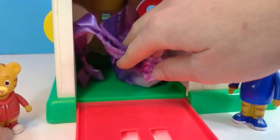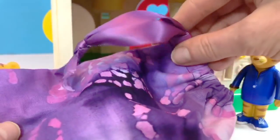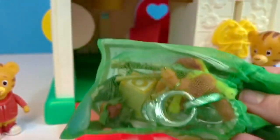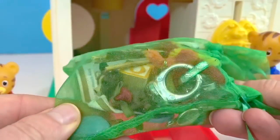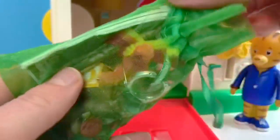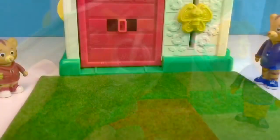It's in a bright purple bag. And it even has a matching purple ribbon drawstring. And this is our game. It's full of tiny little objects. Let's open the bag up and have a look at everything.